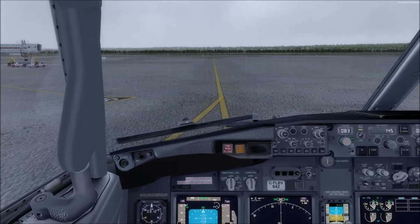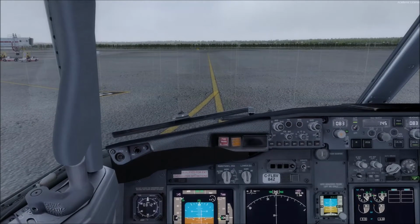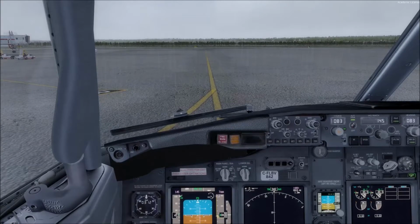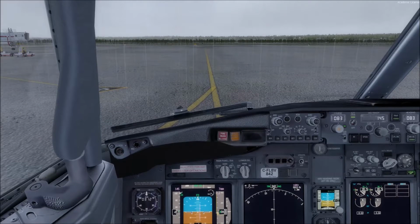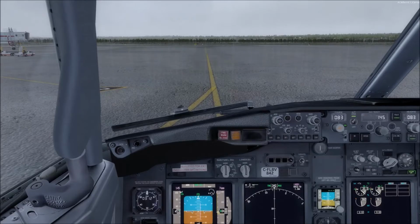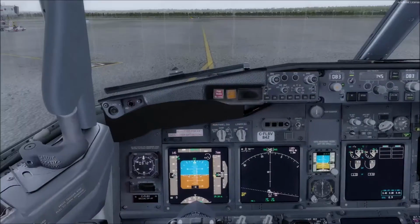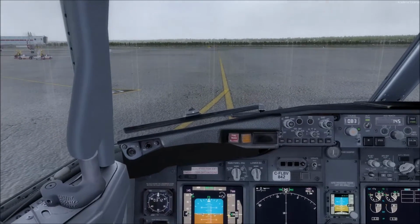Before taxi checklist, please. Before taxi checklist: generators on, probe heat on, anti-ice off, isolation valve auto, engine start switches continuous, recall checked, auto brake RTO, engine start levers idle detent, flight controls checked, dispatch clearance checked. Before taxi checklist complete. Alright.